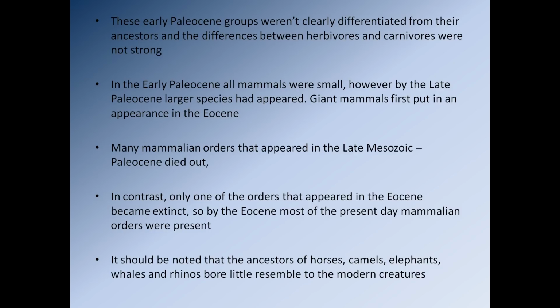So in the early Paleocene, all mammals were small. However, by the late Paleocene, we had the larger species beginning to appear. So giant mammals first put in an appearance in the Eocene. So it took a while for the mammals to start to get themselves established, and especially for the larger mammals to begin to make an appearance.